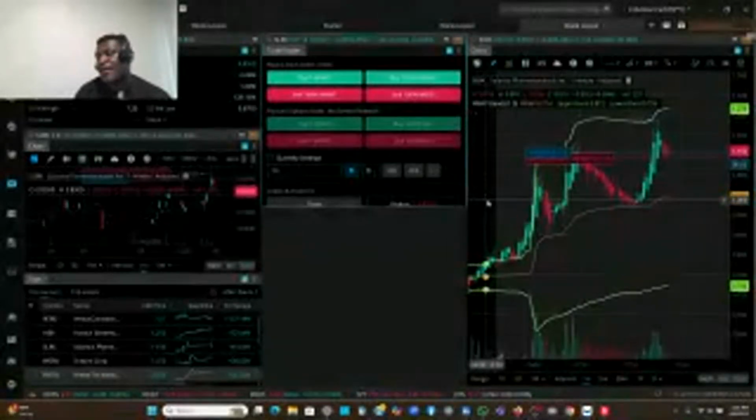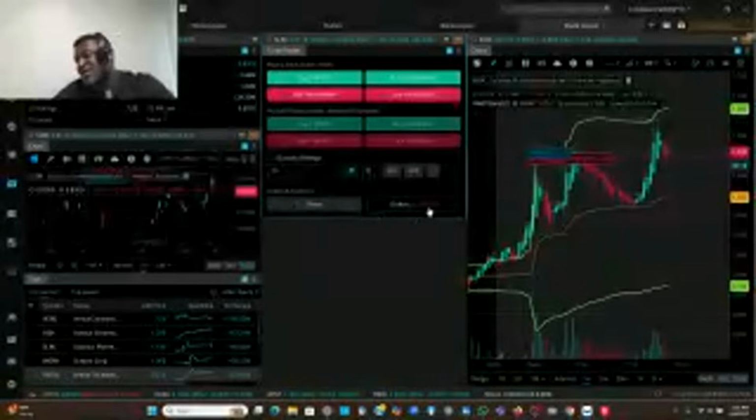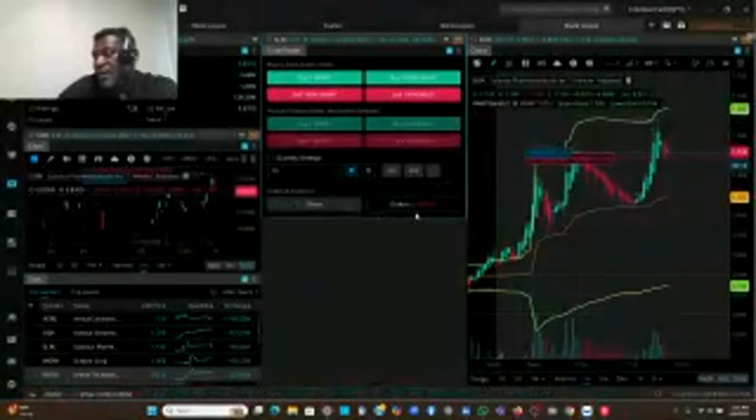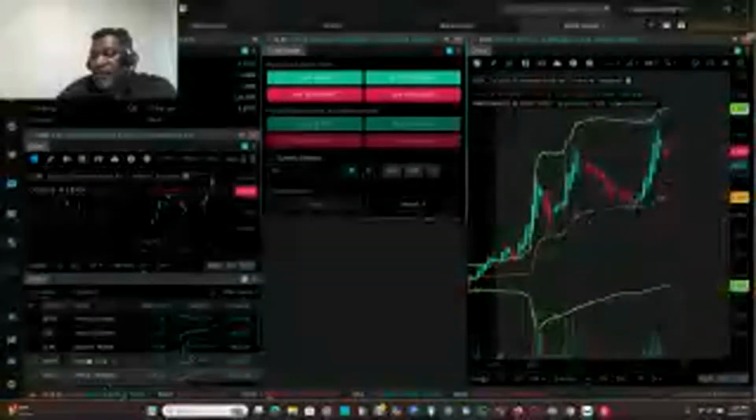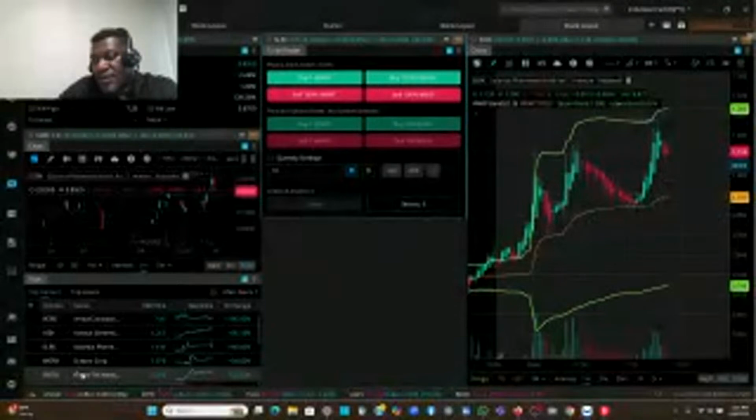Because I didn't sell it earlier, it just came down, and if you look at it, it's red. That is a loss of 500, but it just went ahead and sold it for me. Let's look at other stocks that are moving and see how it goes.